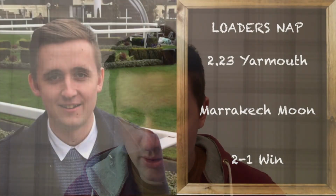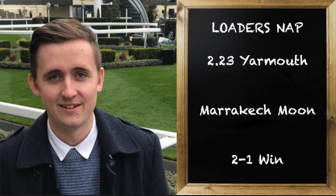And with the first one tomorrow, we're going to be going with my extra tip, which runs in the 2:23 at Yarmouth, where I'm going with a horse called Marrakech Moon for Rab Havlin and John Gosden. Now, we've only seen this horse once so far on a racecourse, but he ran a really respectable debut to finish in 5th place at Kempton, when pretty much being last out the back inside the last 3 furlongs, and he showed a tremendous turn of foot to fly home and finish in 5th place. He was definitely the horse you wanted to take out of that race.